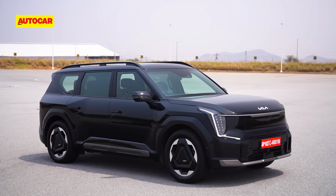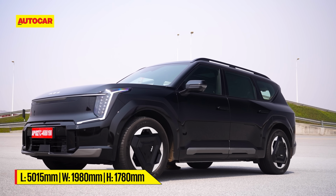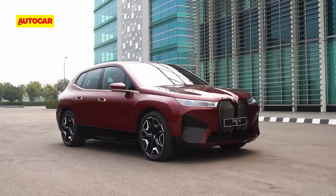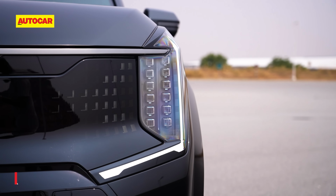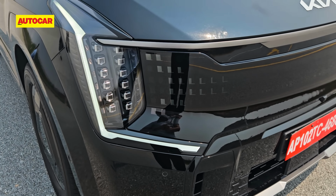The EV9 is a plus-sized SUV, and its bold stance, upright bonnet and hulking dimensions definitely enhance its road presence. To put its size into perspective, it's larger than a BMW iX and Mercedes-Benz EQE, and it has a longer wheelbase too. I particularly love these LEDs, which appear to be neatly embedded in the bodywork.